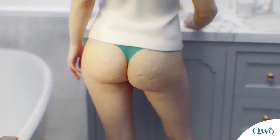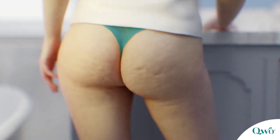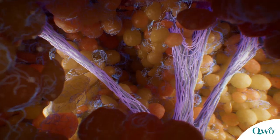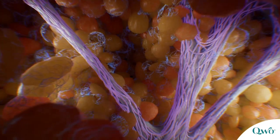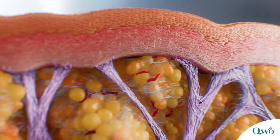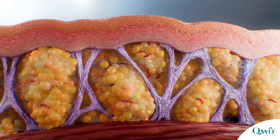Affecting approximately 90% of women, cellulite presents as a dimpled appearance on the skin surface. Beneath the surface of the skin, fat cells separated by an architectural network of collagen-rich connective tissue called fibrous septae tether the dermis to the deep fascia. There are three main structural factors that are associated with the appearance of cellulite.